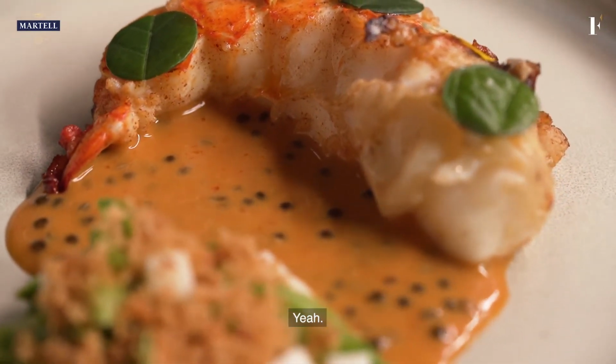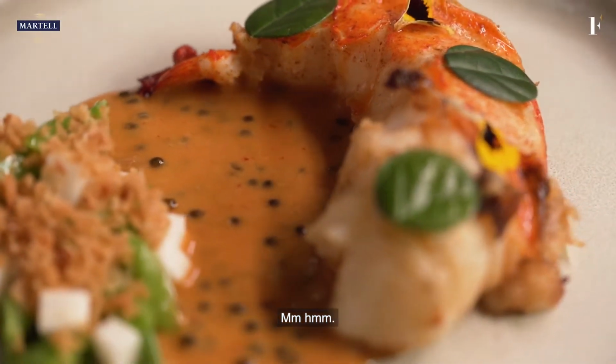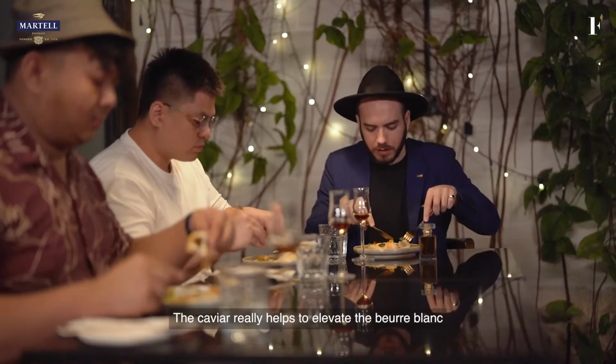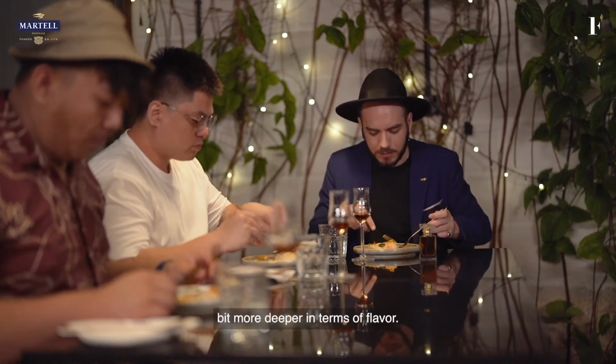Especially when you get the little pops of that umami sauce bursting out. Yeah, exactly. And the caviar really helps to elevate the beurre blanc to something a bit deeper in terms of flavor.